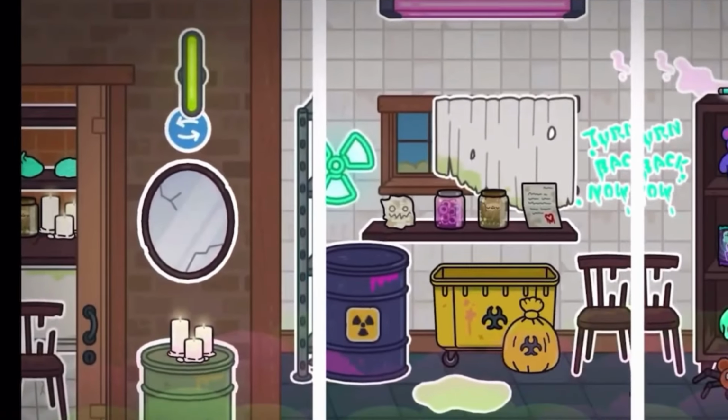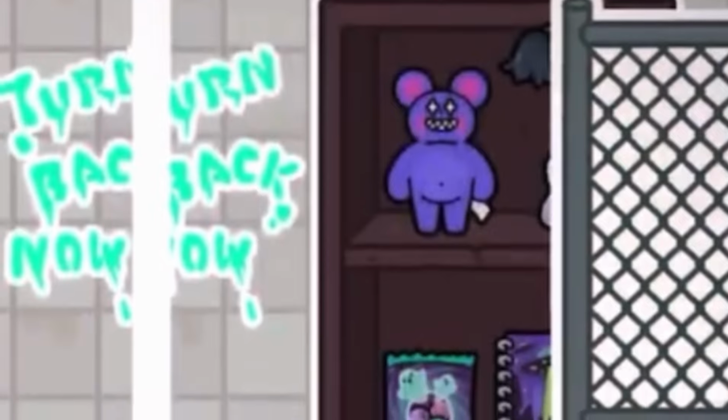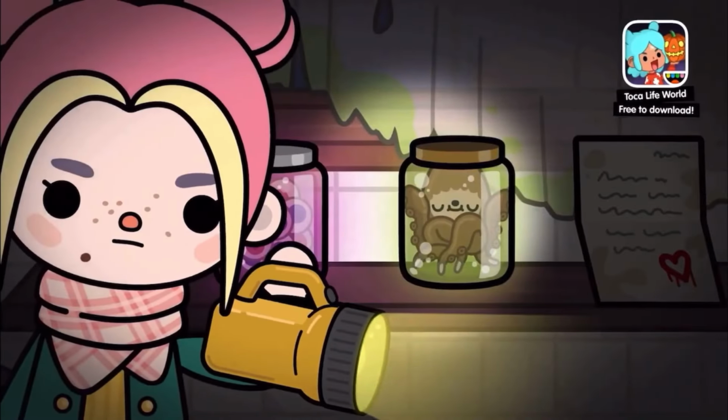Broken mirrors. We got some new curtains. Oh my goodness. Look at all this stuff. We got this evil teddy bear. Some more things. A lot of neon glowing stuff, which is pretty cool. And she's kind of wandering around this creepy misty cottage with these new furniture items.